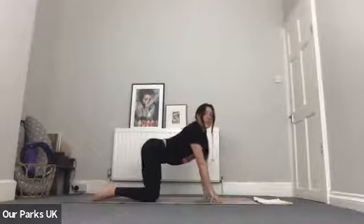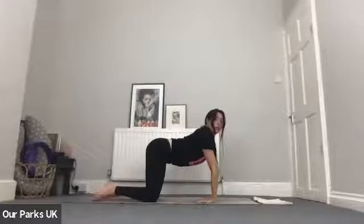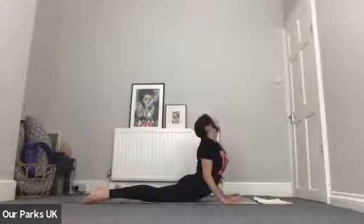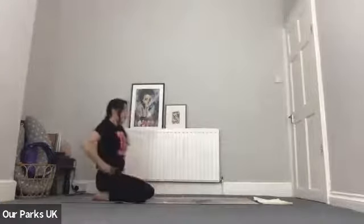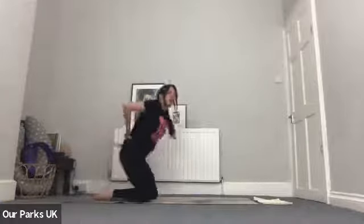Maybe you have a particular point you want to focus on. Backs of arms is always a good one. Maybe you want to drop down into your cobra, get deeper into that lower back. Maybe you just want to sit in your child's pose, your balasana, that's fine as well. Whatever feels best for you. And using your breath to flow through this movement.